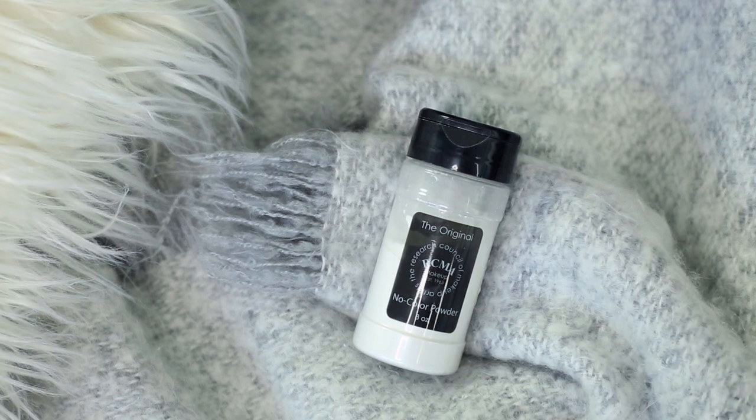And today I'm gonna be using the RCMA No Color Powder. And I'm going to be baking under my eyes, just under my eyes, so that the makeup that I put on doesn't move while I'm busy with my graduation ceremony. I'm gonna use my same damp beauty blender, tap that under my eyes.